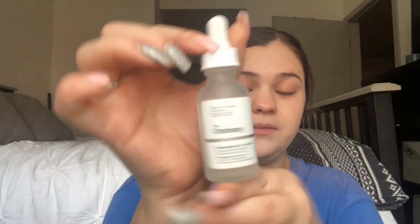So for that, I use the Ordinary serum. It's niacinamide. It's 10% niacinamide and 1% zinc. I put it on twice a day, so I use it in the morning and then before I go to bed, and then after that I let it sit for a minute, get it kind of tacky, and then I use the Super Greens gel cream. I like this one, even though it's a day gel cream, because it's not super heavy. So that's what I use. I already put that on.